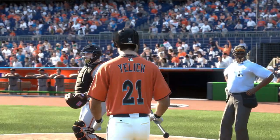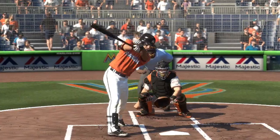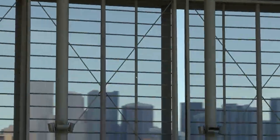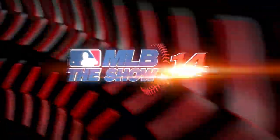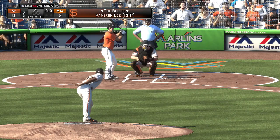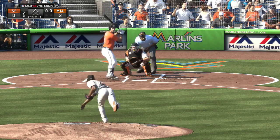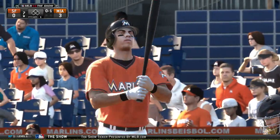Christian Yelich will stand in yet again as we flash you back to the middle innings. This was a turning point here, a solo home run that was really one of the key at-bats of the ballgame to this point. They set the target in, and this finds the inside corner for strike 1.